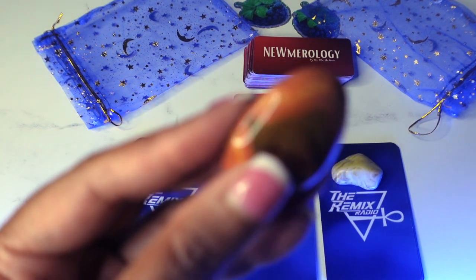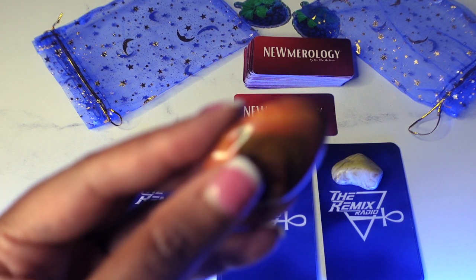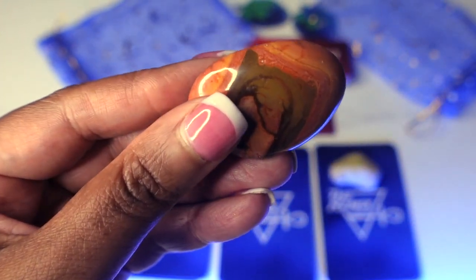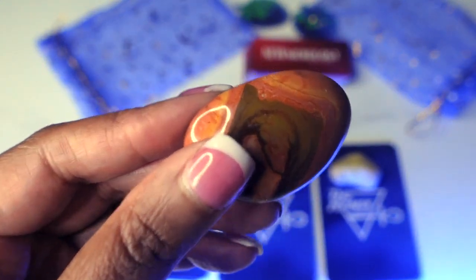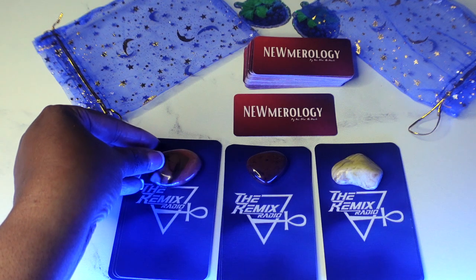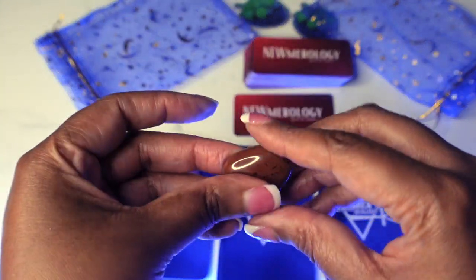It really helps you to activate your intuition. This is a stone that in ancient times was used by royalty, right, to help them remember who they are. Very grounding and amazing for the nervous system. And so next, we're going to go to this baby right here.